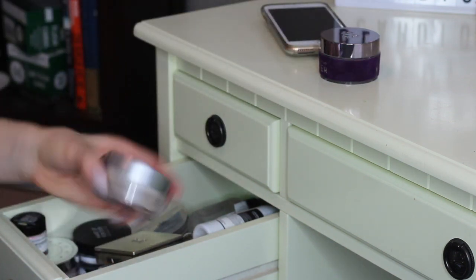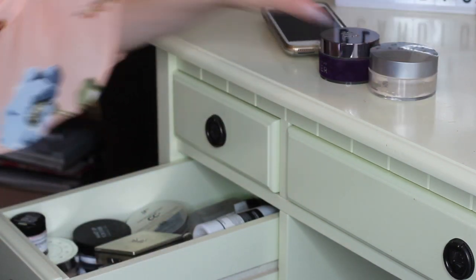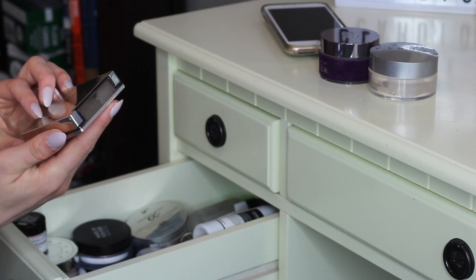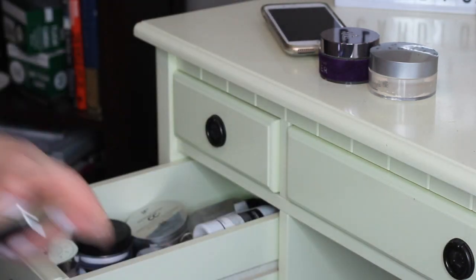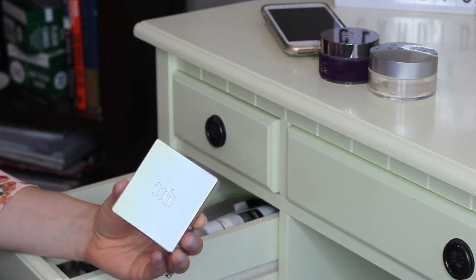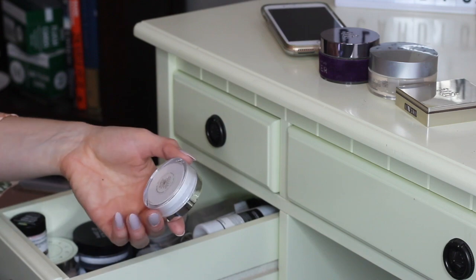I have my favorite powder, which is my Cover FX Translucent Powder, and this stuff is awesome. This is also a really nice powder. This is my Urban Decay, what is it called? Illuminizer powder. It's awesome because, similar to my Laura Geller Illuminating Foundation, it's got light reflecting pigment, so it makes you look really beautiful and dewy. This is my Becca Translucent Powder.